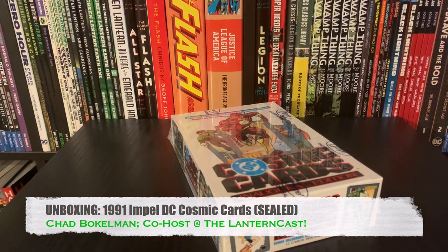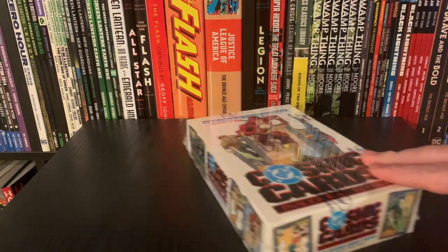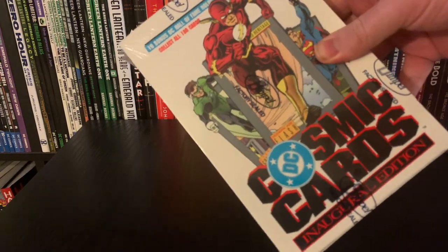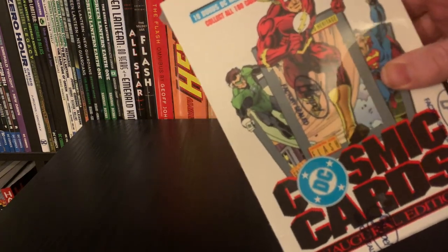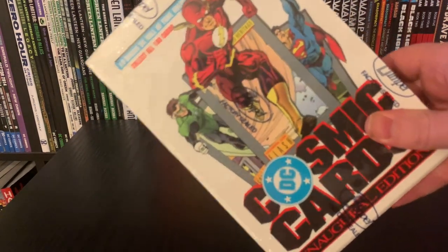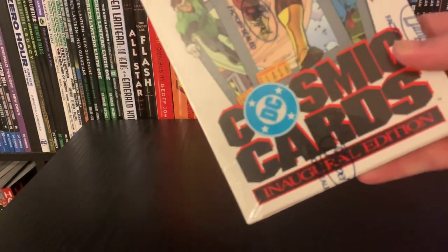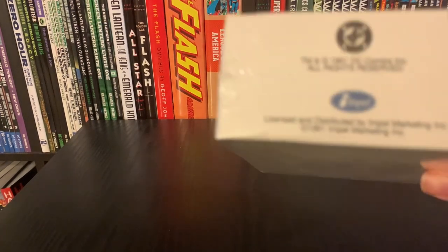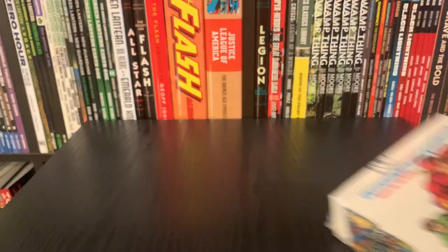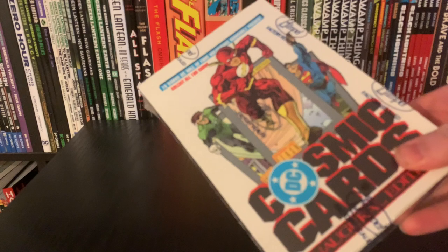But as you can see here in front of us, we have a set of unopened DC Cosmic cards. This is from a company called Impel. This company would later become known as Skybox. This is a pack of the DC Cosmic cards, the inaugural edition, from the year 1991. That's right. This is an unopened, sealed, 29-year-old pack of trading cards.